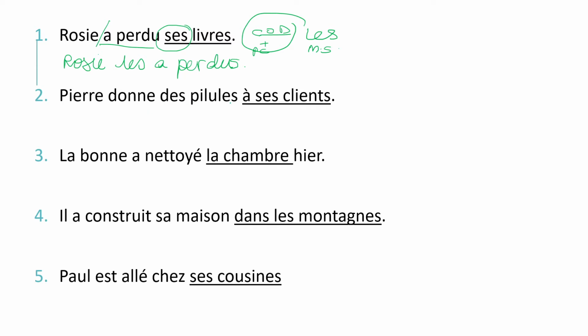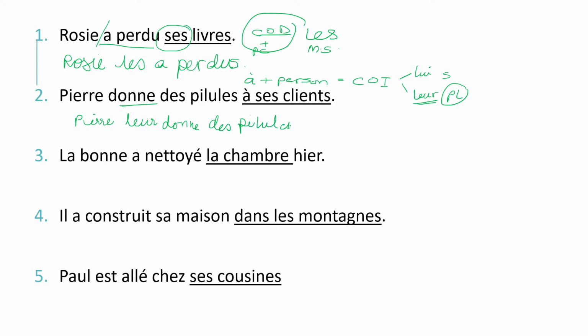Next one. Pierre donne des pilules à ses clients. I told you à plus person gives you the clue for indirect object. Now indirect object you have two types. Lui is for singular and leur is for plural. So à ses clients, to his clients, which is plural. Therefore you have to put in leur. Now the placement is also very simple here because it's just a single verb, so you have to place it before the verb. Pierre leur donne des pilules. Please don't forget to write everything else except what is underlined.